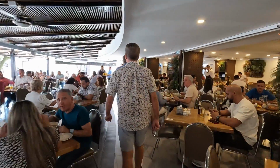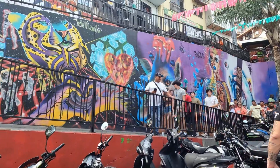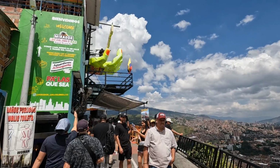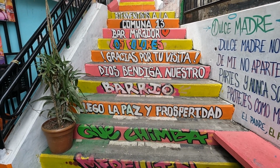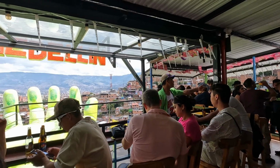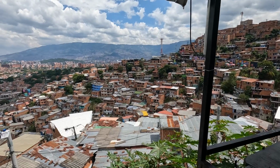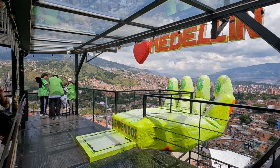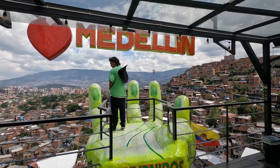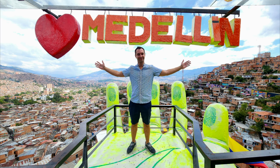But let's keep moving and head over to the vibrant Comuna 13 neighborhood, which is full of fabulous street art and is where Mirador Los Colores Bar is. Let's head up these colorful stairs and show you what it's like. Inside isn't particularly fancy, but it does have cheap beer to drink and some expansive, breathtaking views overlooking Medellin, as well as this unique hand structure, which is a fantastic spot for some memorable photos. So of course, Mike had to get a few pics, which cost 5,000 pesos.